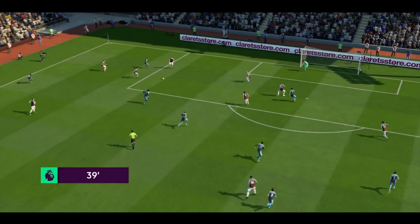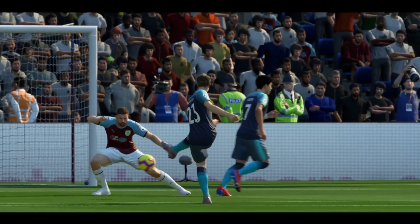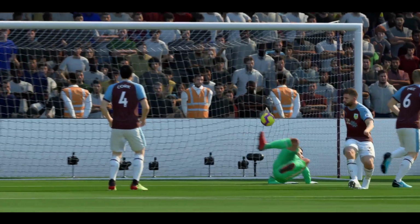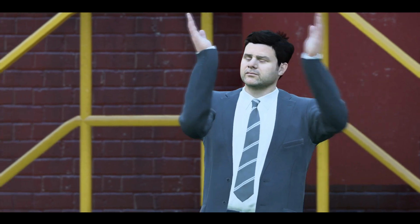Well stuck out a foot and cut off the pass. Wanyama. And now the shot. Well, it's a goal that's been on the cards. The better team at this stage of the match. And you wonder whether they would make that domination count.